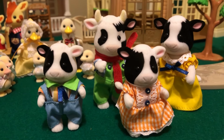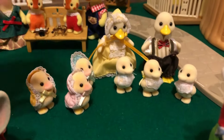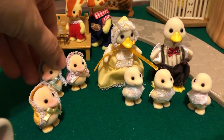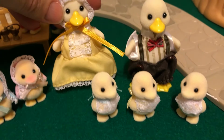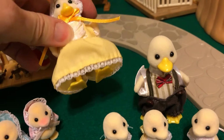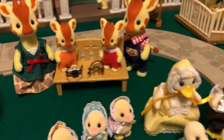Over here are the cows. Oh my gosh, the cows. So happy to have these. And then the ducks. We have the duckling triplets, which came in their own set. Very popular, gorgeous set. And then the duck family, which came with three more little ducklings. And I love them because they are exact replicas of the original Puddleford ducks, I think. Correct me if I'm wrong.